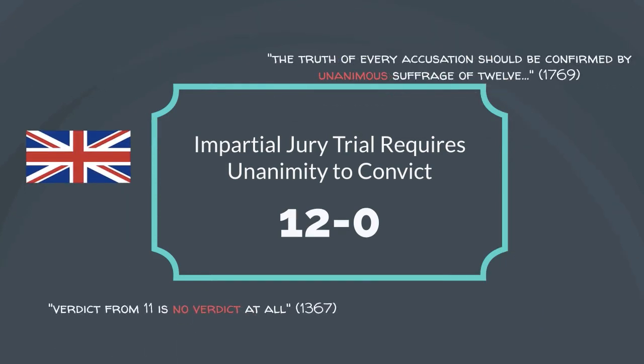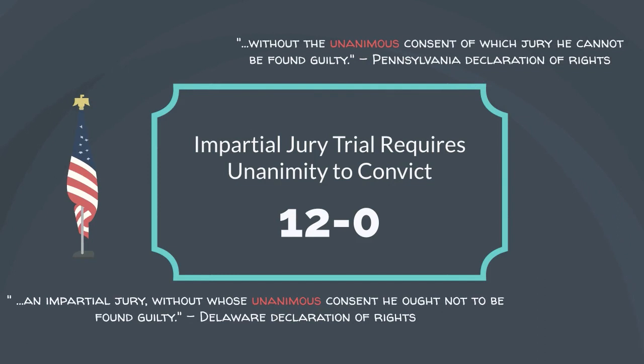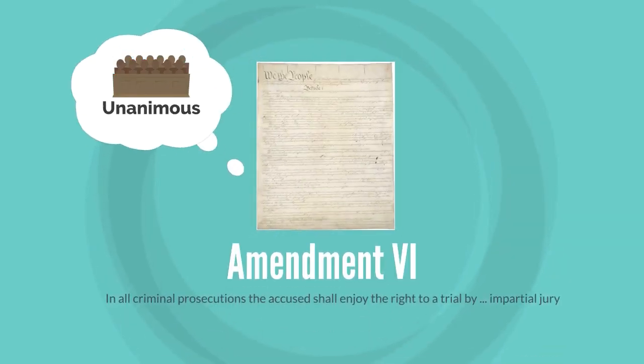The Supreme Court explained that since as early as the 14th century in England, everyone seems to have accepted that juries cannot convict defendants by anything other than a unanimous vote. And likewise, the first American states seem to have also generally agreed that jury convictions must be unanimous. And this suggests that the framers of the Constitution must have also understood that jury convictions must be unanimous.